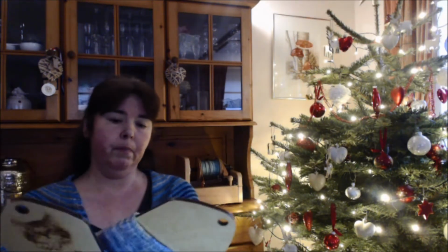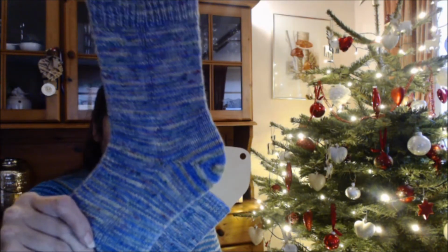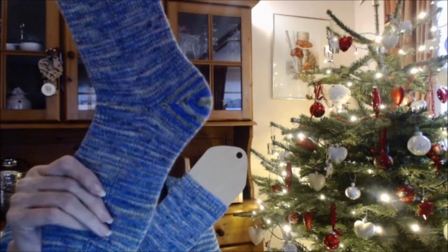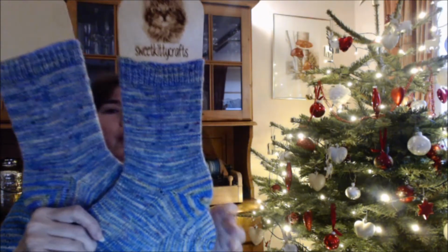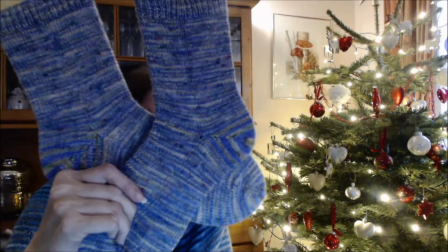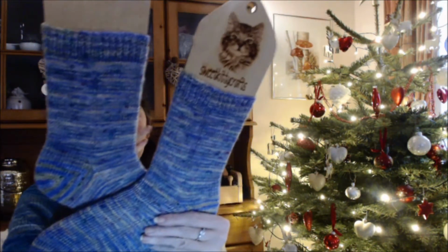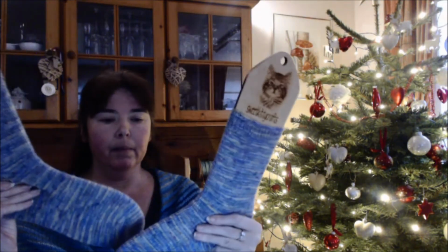I finished up another pair of socks, which I'm always very happy to show you and to be able to wear them after I show them to you. These are my just plain vanilla socks in my merino nylon base, which feels real nice and soft. I did a 1x1 rib this time, just for variation, and a German short row heel, which suits me perfectly. It's a nice and very easy way to knit your heels. I used 2.25 millimeter needles and a 60 stitch sock for me.